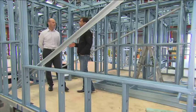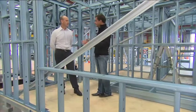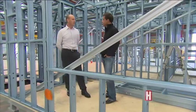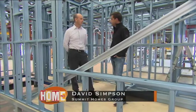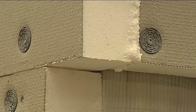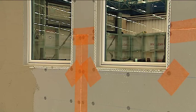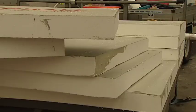Dave, such a wonderful innovation, this design. I mean, what's it made of? Obviously steel, but what do you finish it with? Well, it's a pre-engineered steel system clad in an advanced cladding system which is called Masterwall. It's a fantastic new product. It's the highest quality product we could find, and we're really proud of it.